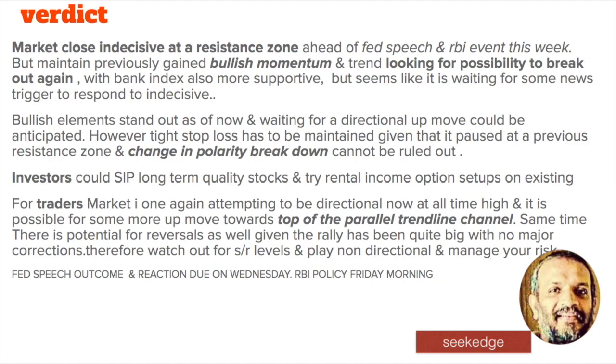As traders, the market is attempting to break out, but it's not confirmed. There is a threat of it breaking down and retracing or reversing as well. So it has a lot of space to move on the upside in the parallel trend line channel that we have seen earlier, but at the same time we have to be cautious. That's why it's kind of indecisive. You cannot take a directional view, so then you have to play a non-directional view on the basis of the support and resistance levels that we have, and we'll have to manage the risk.